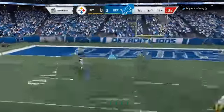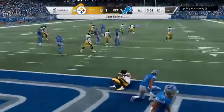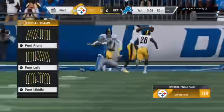Operating from the gun, Stafford into heavy traffic, and it's intercepted. And I do believe this is going to wind up a safety. It is. It's a safety. How about that for a wacky play?